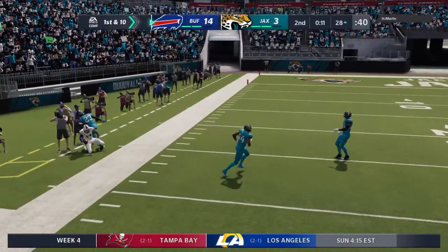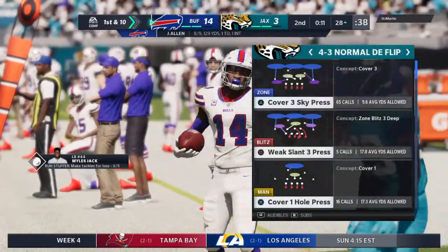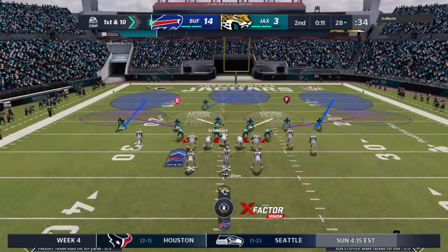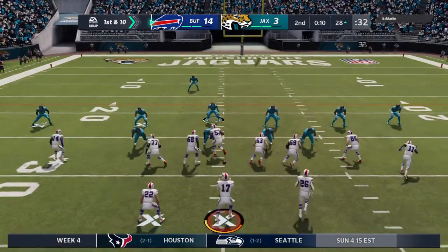The left side caught by Diggs. And he is out of bounds, but not before he's inside the 30. A good pickup there, a 22. And the Bills 1st down.